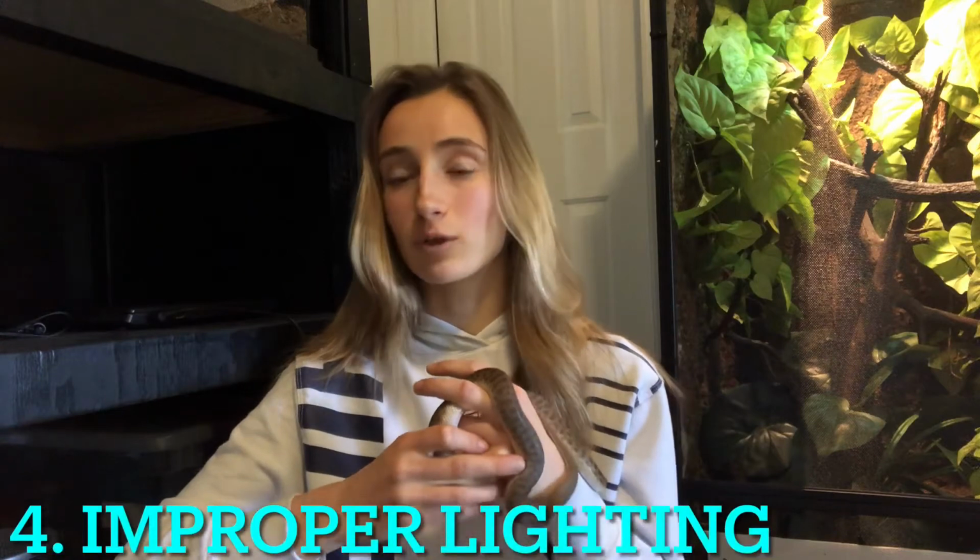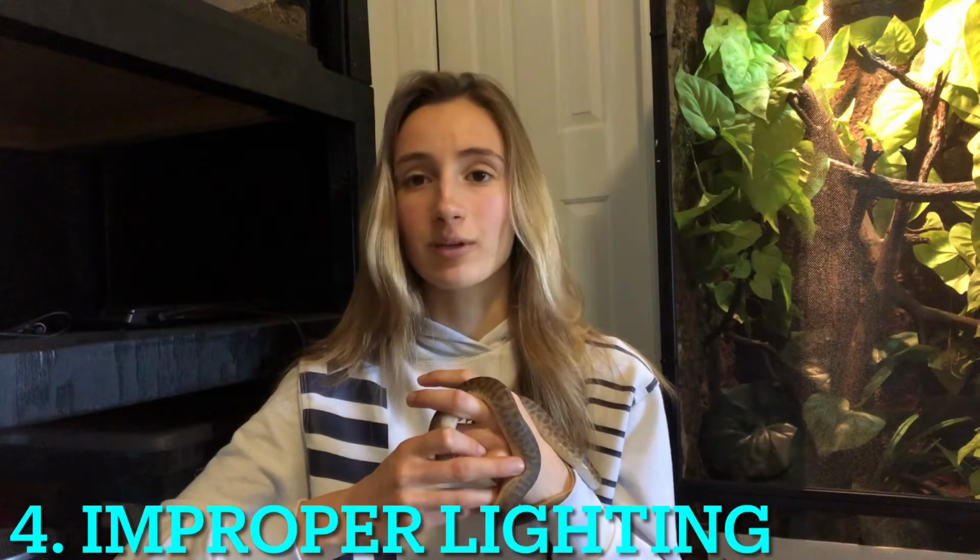Another mistake you oftentimes see beginners making is using improper lighting, especially UVB, which is extremely important for reptiles. Some reptiles don't require it, but for the ones that do, it is extremely important. So whatever reptile you have, if it needs UVB, make sure that you do your research and that you're providing the right UVB, whether it's desert or tropical, because it is very, very important.